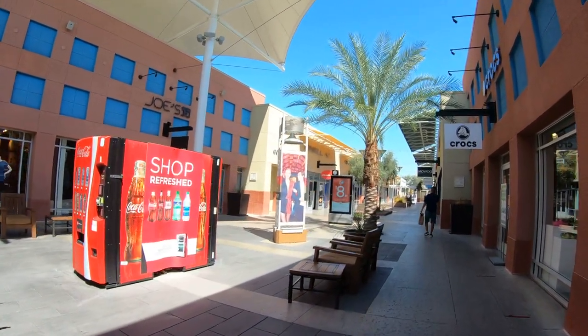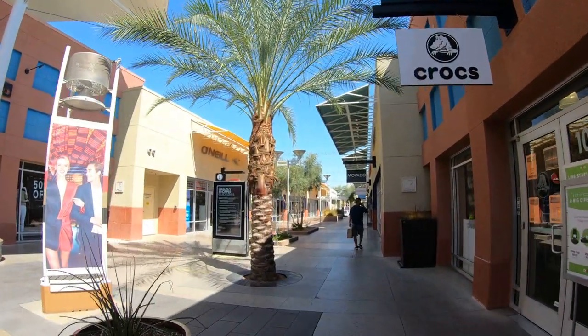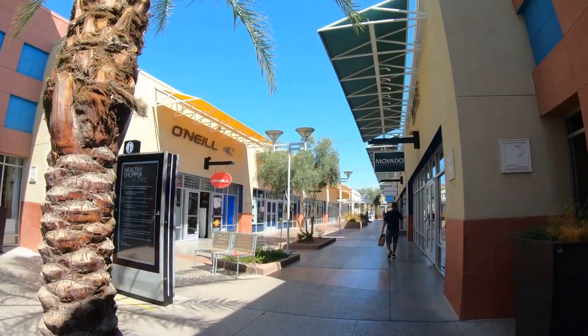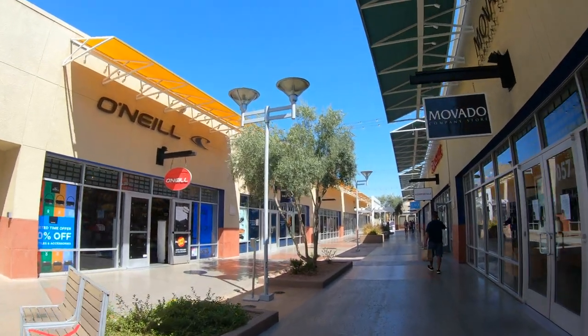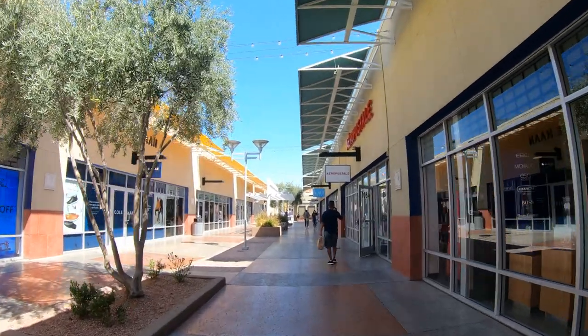We're passing a Crocs store, and I have to say I'm not loyal to any particular brand of shoe, but I bought a pair of sandals in a Crocs store about 4 or 5 years ago. They are the most comfortable sandals. They're old, like 4 or 5 years old. I've done a ton of walking in them. Very happy with them. Very comfortable. So just putting that out there.